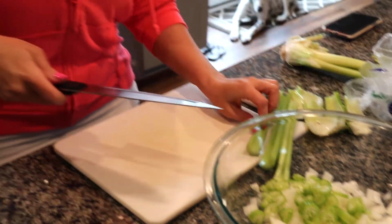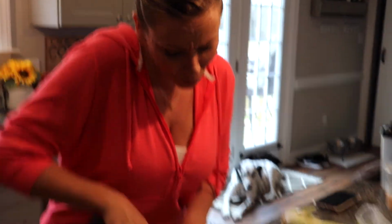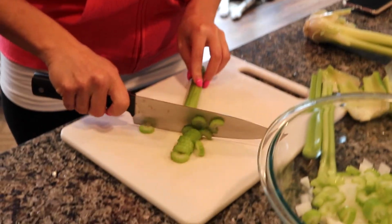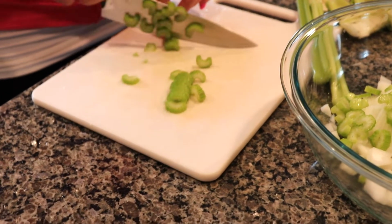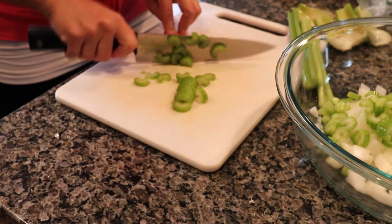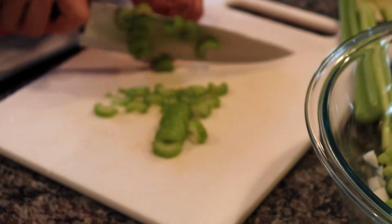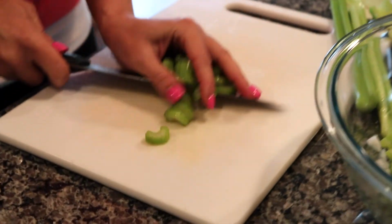So I'm just cutting up all the veggies for the chicken and dumplings. Chicken and dumplings are so easy to make. That's one reason I really like to make them. You just kinda throw everything in the pot, heat it up, and then make your dumplings and serve it with like a simple cheesy bread or something. So I'm gonna get this all cut up, and that way when I come in from working out in the garage, all I have to do is throw it all in the pot and heat it up and we'll be good to go.